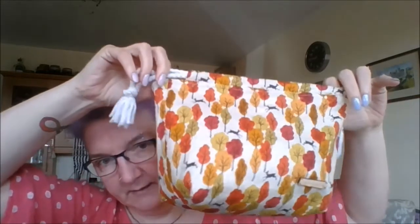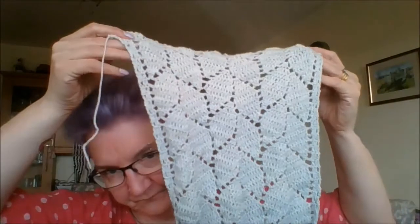Autumn in Nidderdale bag. So yeah, this is just pottering on. It's a long, slow project. It's got a 6-row pattern, and you just keep going and going and going until you run out of yarn.